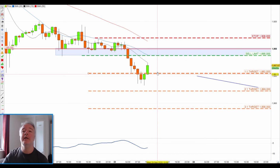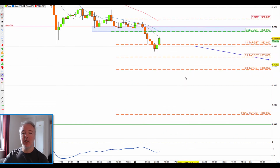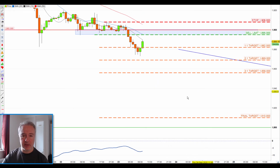At that point, I will take profit off the table at 1-to-1. I will take profit at 2-to-1 and 3-to-1. But actually, my end goal, don't forget, is the daily, which is 1800. So just to be safe, I've put a final target at 1810, just in case price doesn't reach 1800. So in other words, what I'm doing here is erring on the side of caution, planning for the worst, hoping for the best, which is perfectly acceptable.